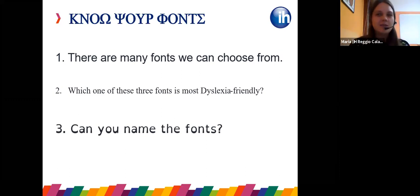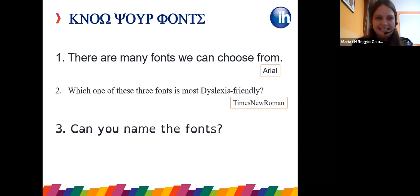Okay, and can you name any of the fonts? I think we had first person saying, yeah, lovely. Yeah, exactly. So number 1 is Arial, quite a standard font. Number 2, Times New Roman, indeed. And number 3 is the font that I tend to use for my presentations and is actually Open Dyslexic Font. It's a free resource that you can download onto your computer, and you can use it in all the possible apps in Word and in PowerPoint. And I will, again, put the link at the end of the presentation and in the chat box.